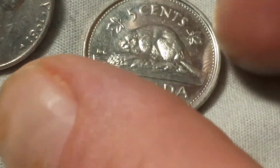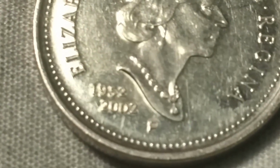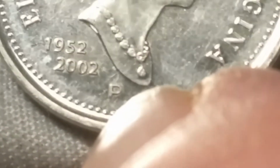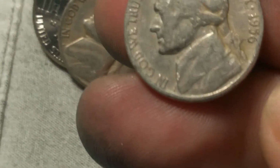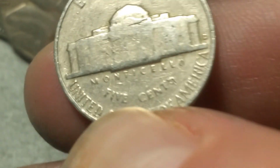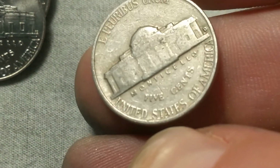We're on roll 56, and foreign number 5. There's no date on the back, so I do believe that is the 1952 2002. And I was right. The P stamp down there, 1952 2002. Roll 47, and we got a 50s, and that is a 1959 out of Denver. Roll 48, and we've got a 1956 out of Denver. And looks like right behind it, we're going to have a 1948 out of Denver as well.